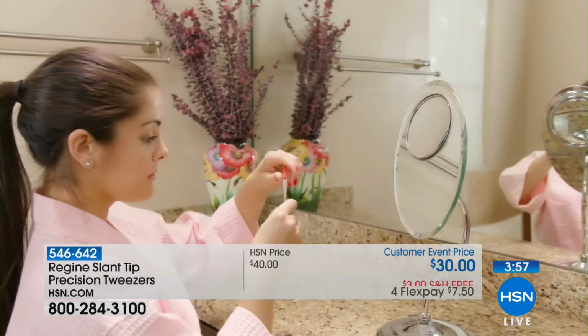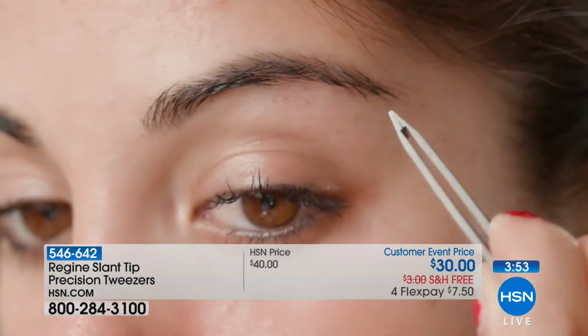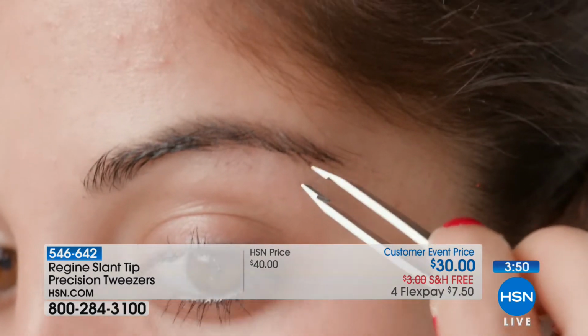And what I love about these also, it's surgical grade stainless steel, so you can sanitize it. It is like a medical implement. We also temper our steel two times over. It's a process where we harden the metal. And what that means is that this tweezer will never dull. It will never wear out. It's so true. I know, we get all excited about a tweezer, but a great tweezer is awesome.